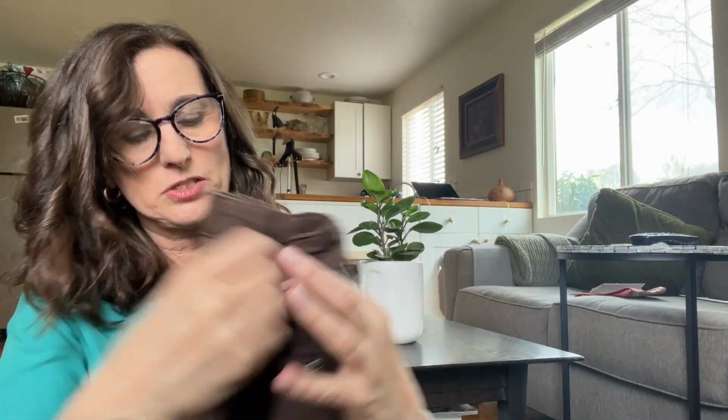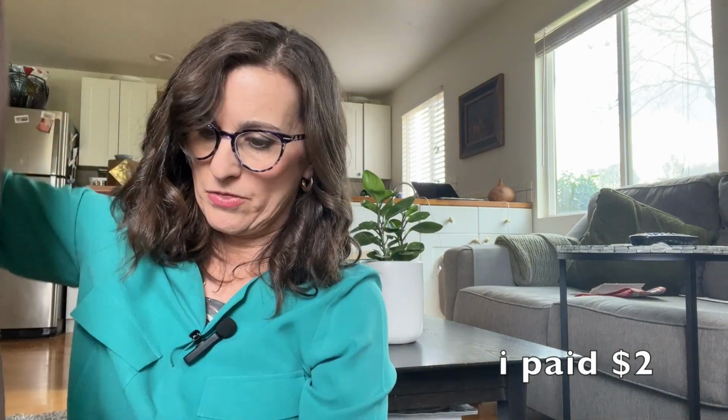A pair of, I think I got these local, Not Your Daughter's Jeans. Size 6 brown Maryland straights. I regularly sell these, these are brown. Usually I sell the jeans, but we'll see. I think I got them for really cheap here locally.